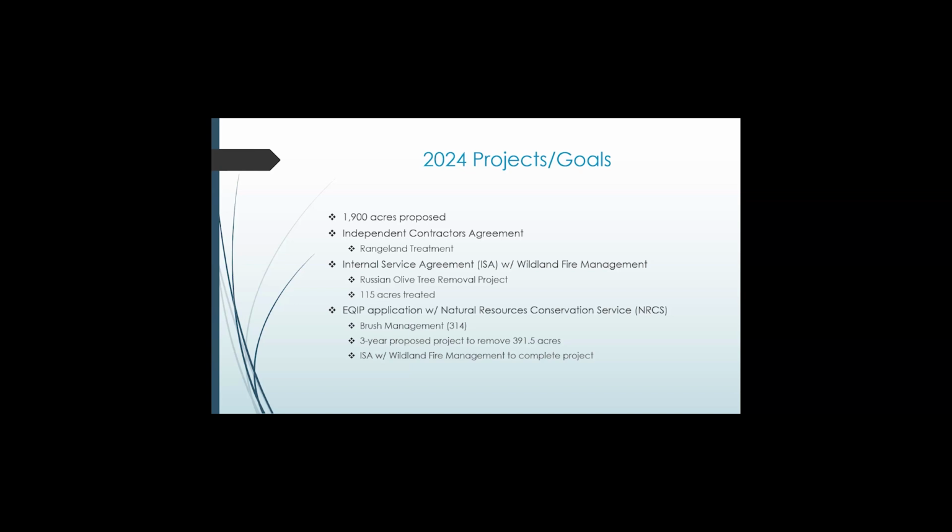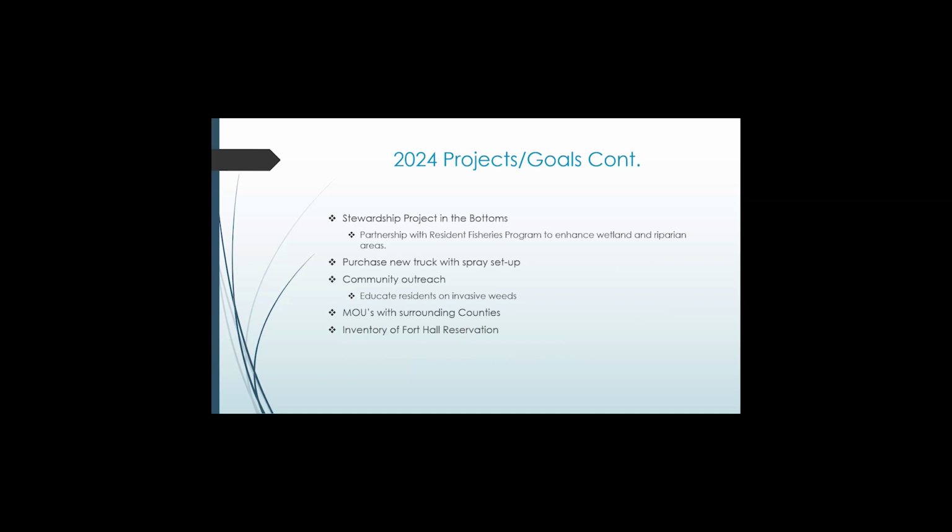If this works out, we're going to continue to do that and then start working our way into private property areas and hopefully get more of that done. We also have our Fish and Wildlife Department. They have a stewardship program going on with some of their stream restoration projects in the Fort Hall Bottoms, and their contractor is treating for invasive species within those project sites. We're going to team up with them and try to expand that area to cover more areas within the bottoms.